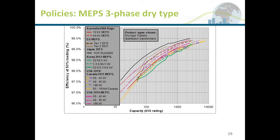Now looking at the requirements for three-phase transformers of the dry type, this particular graph involves consideration of the BIL rating, because efficiency varies with BIL rating, and so strictly speaking only comparable BIL ratings should be compared. But unfortunately the policies don't subdivide into simply comparable sets of BIL ratings, and so these are shown as different line types in this graph.